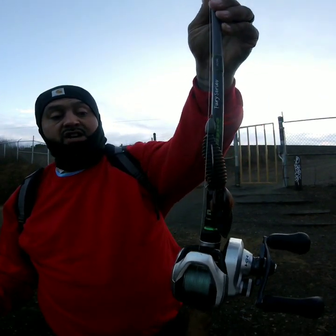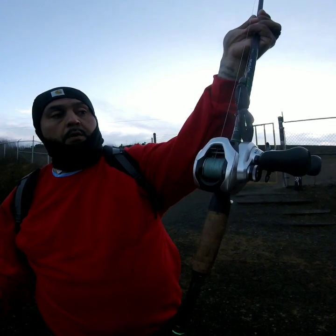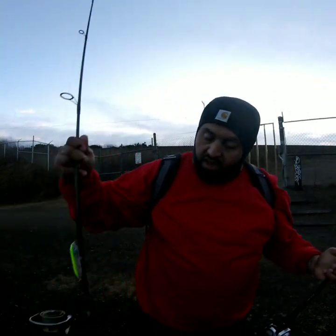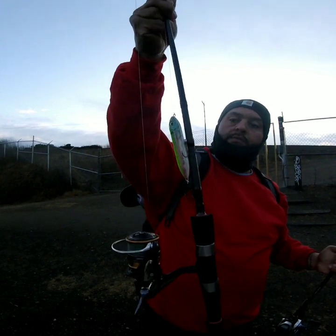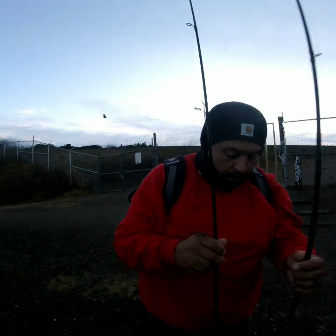This is Reactive Innovations. I'm throwing obviously the Trex 200 with 30-pound Power Pro on a Dobbins Fury, 7-foot medium heavy. And over here I got a Daiwa spinning with some 20-pound Power Pro, and I'm throwing a little Spook Junior for some topwater this morning. See if I can get any blow-ups. If not, we're gonna stick to finesse.